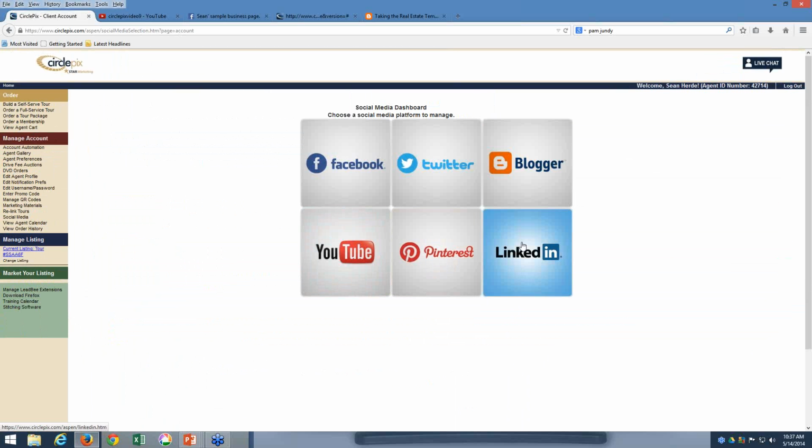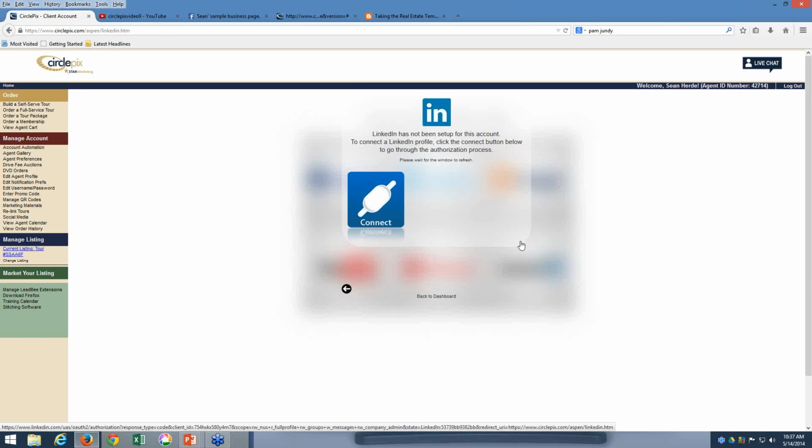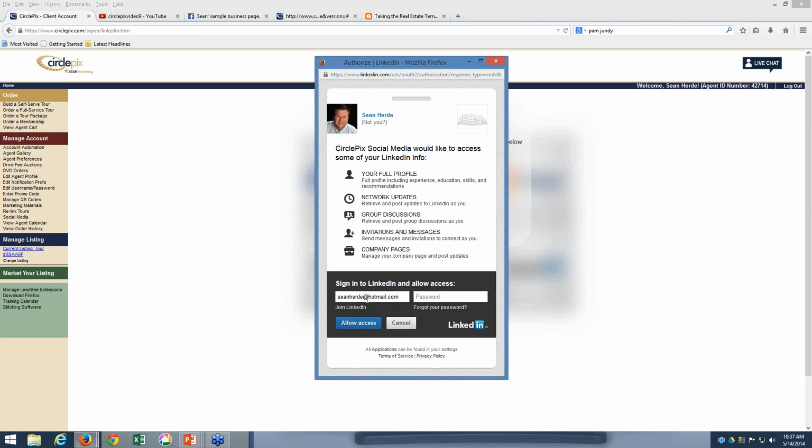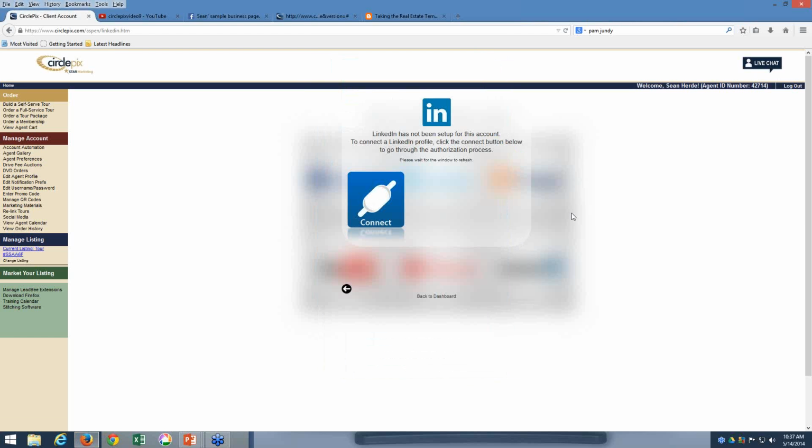And Pinterest. If you want to connect tours to LinkedIn, click on LinkedIn. And all you have to do, it's just like the other ones. You just click Connect, put in your username and password to LinkedIn, click Allow Access, and then we'll share all of your tours to LinkedIn, and then every time you have a new one, we'll share that tour. That's all there is to that.